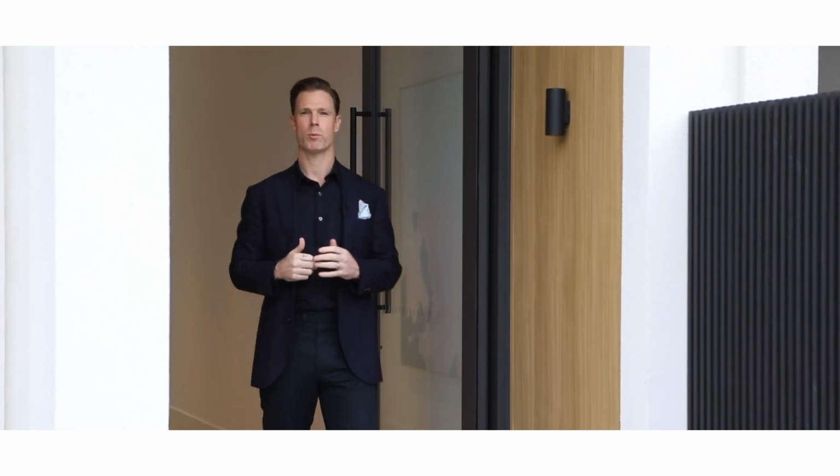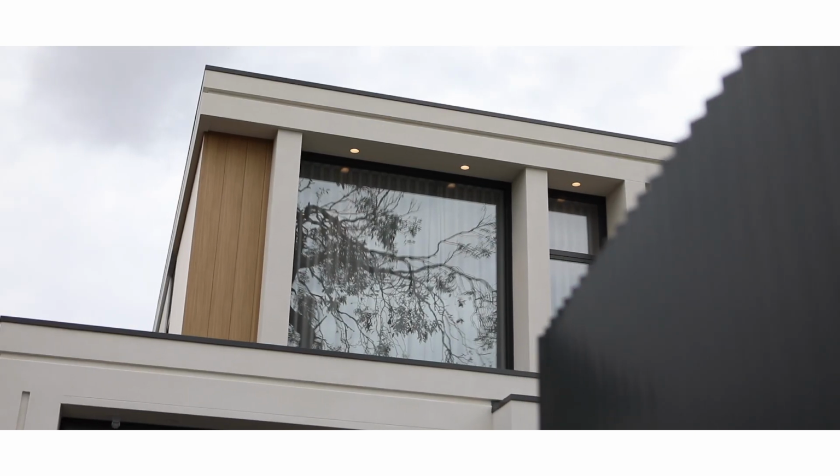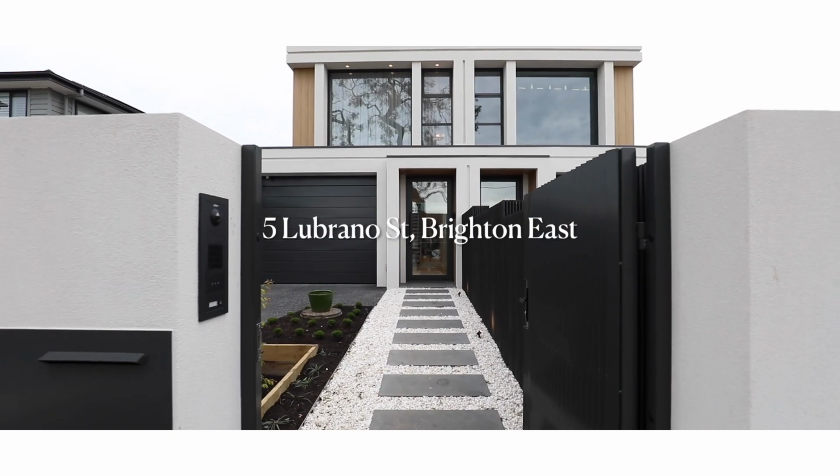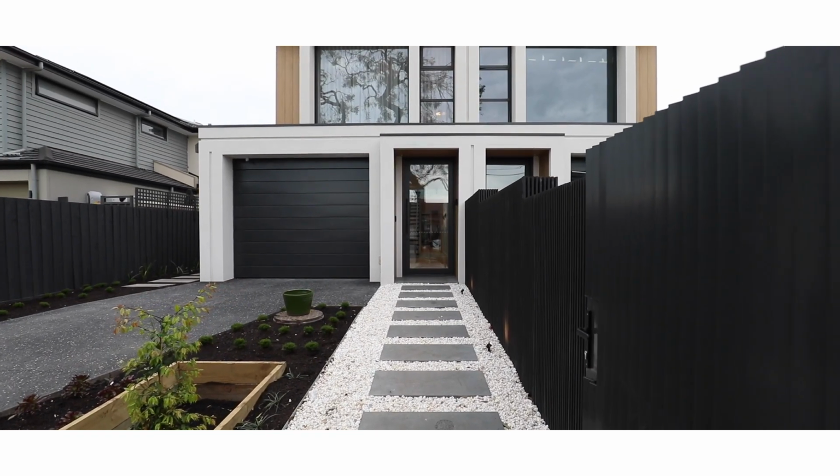Ladies and gentlemen, Campbell Butters from Marshall White, and I welcome you here today to 5A Lubrano Street here in Brighton East. This stunning townhome is finished to the highest of specs. Gardenvale school zone, north at the back, drenched in marble, keyless entry. This one is a beauty and I can't wait to show you through. Let's have a look.